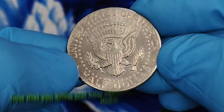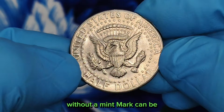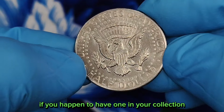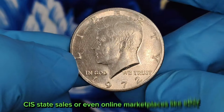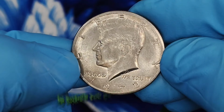Now that you know just how valuable the 1972 Kennedy half dollar without a mint mark can be, you're probably wondering where you can find one or how to sell yours if you happen to have one in your collection. Finding one can be a bit tricky. You might come across them at coin shops, estate sales, or even online marketplaces like eBay. If you're selling one, be sure to have it graded by a reputable service to ensure you get the best price.